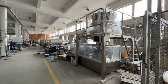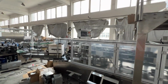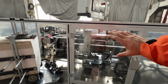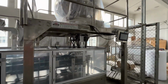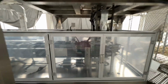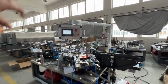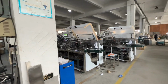Hello, this is our vertical cutting machine. You see, these are the cartons, and the cartons will be vertical, and after that the feeder will fill the material to here. This is the vertical cutting, and the horizontal cutting is rotary cutting, and here is our machine.